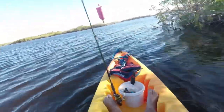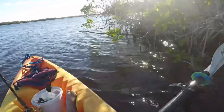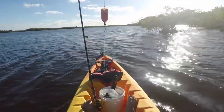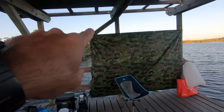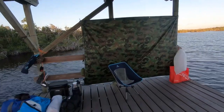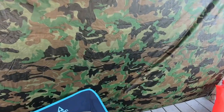Heading back home, empty handed, no fish. I had to improvise to get out of the wind, so I'm gonna hang my hammock from there. I'm guessing the wind's gonna be blowing all night from this side, and at least it won't be so windy, because you could tell the difference when you're sitting right here. Big difference.